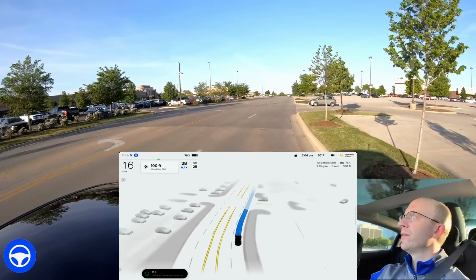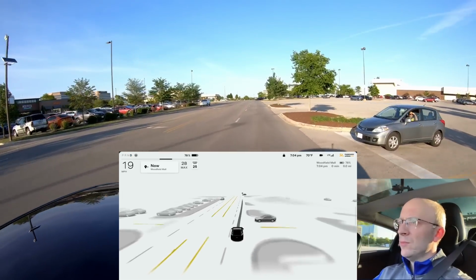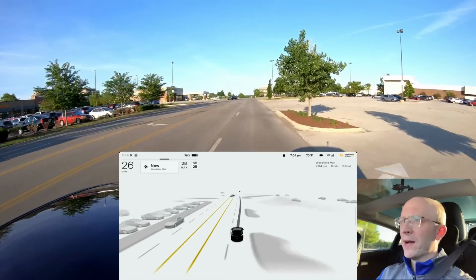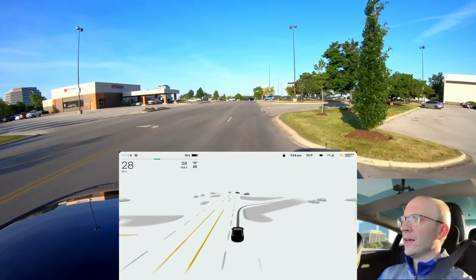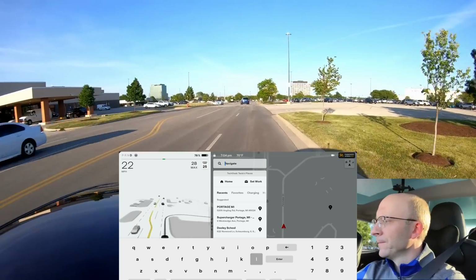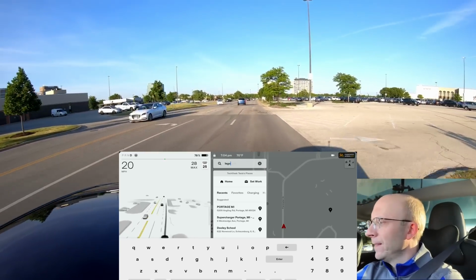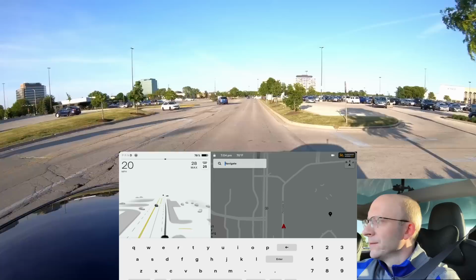You have 100 feet, navigate on autopilot ending. So I'm gonna take over and move it forward, and I'm gonna go to this spot that I love testing where there's a lot of people. It's where they have Legoland and a bunch of other things. In fact, let me type that in right now. Legoland. There it is.